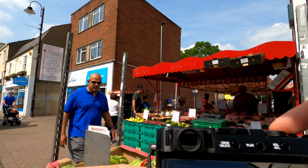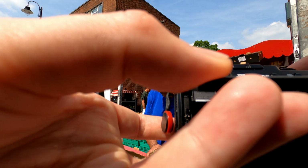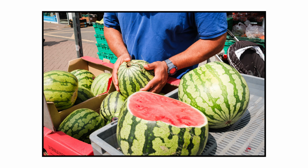I'm not really sure exactly what I'm looking for, so I'm just kind of acting on instinct, trying to find a good moment or composition with people interacting with the stall and picking up watermelons and colours and things like that.